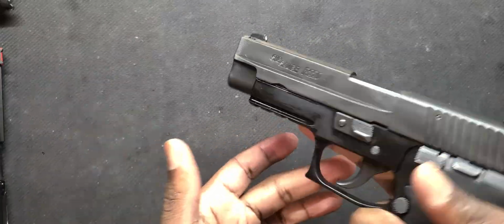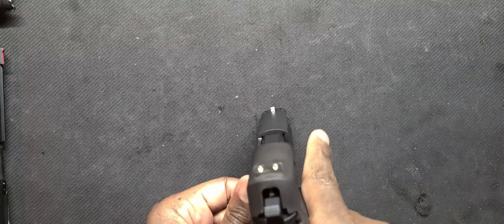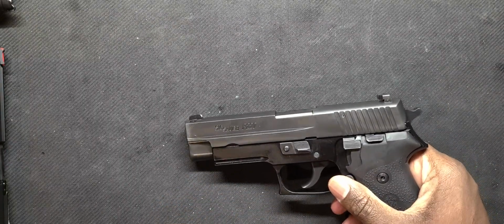I upgraded the grips on here. Actually, it came with these grips and it came with these sights. So, yeah, SIG 220. Love it. One of the favorite 45s in my collection.